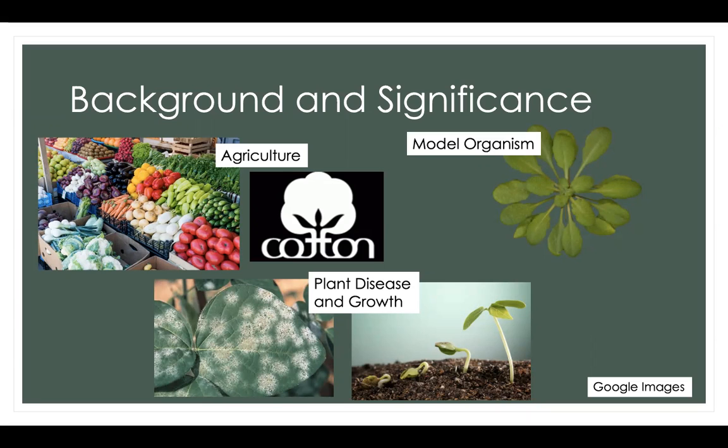Plants are complex eukaryotic organisms that have to respond to multiple signals in their environment. Some of these signals are pathogenic and some are required for growth. The picture in the bottom right shows that given different environmental stimuli, some plants may have varying growth responses. The picture in the bottom left shows a plant's phenotypic response to a bacterial pathogen.